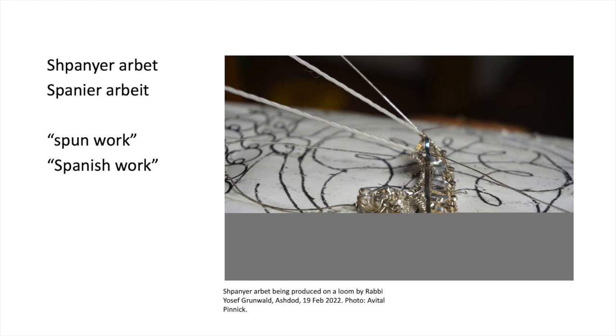Spanier Arbeit's name is Yiddish, and it carries a dual meaning of both spun work and Spanish work, which has been the cause for speculation in recent history because, well, among the limited scholarship and open practitioners, there's really no consensus. The Spanish referent possibly suggests that it traveled with Sephardi Jews of Spanish Portuguese descent after their expulsion from the Ottoman Empire beginning around the late 16th century, though no material or recorded evidence to date supports this theory.